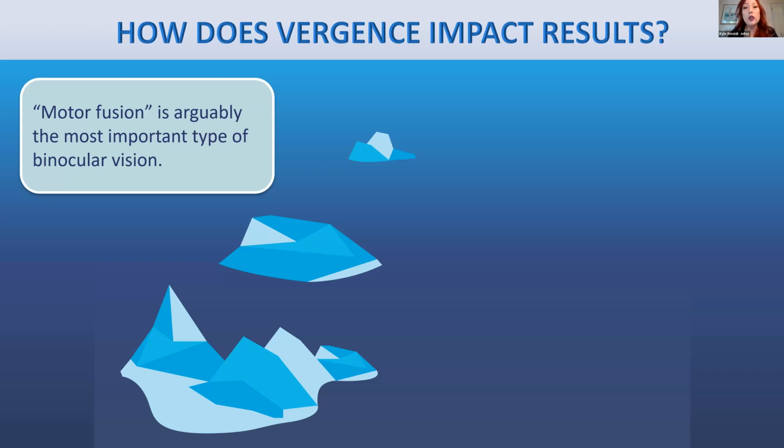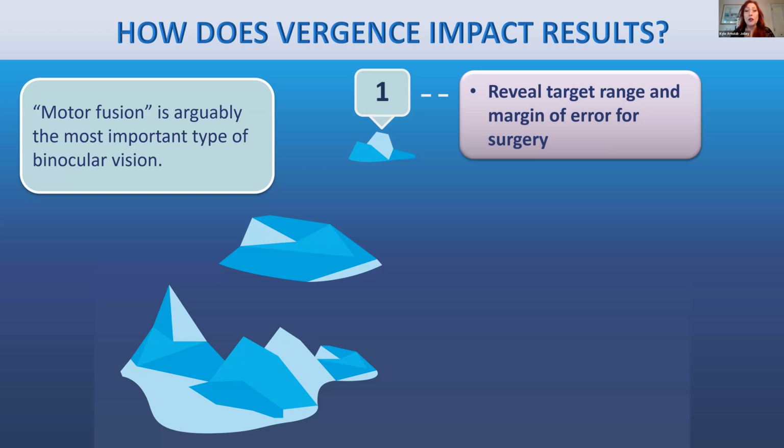Now we move on to fusional vergences. So as I said before, I believe motor fusion is the most important type of binocular vision, the one that the patients will benefit the most from. When we measure preoperative vergence amplitudes, we can do this to reveal the target range and the margin of error for surgery.